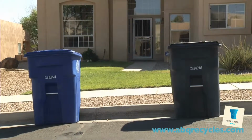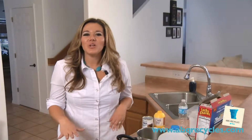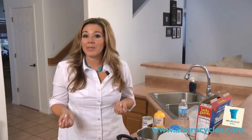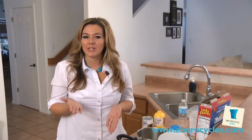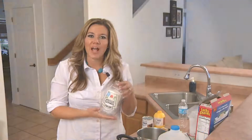But it's important to know what goes into the black cart and what goes into the blue cart, because as much as we would like to recycle everything, we just can't. We like you to recycle as many items as possible, but sometimes they're contaminated beyond the point where they can be cleaned or rinsed off. So it's important to avoid placing unacceptable materials into your blue recycling cart. So what does go in needs to be empty, cleaned, and dried.